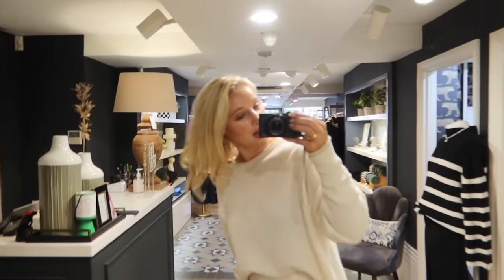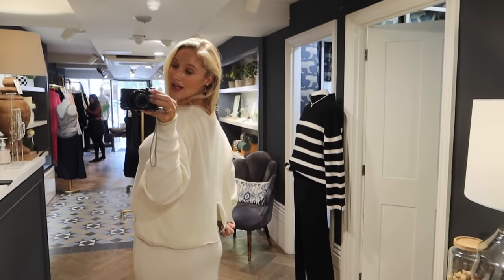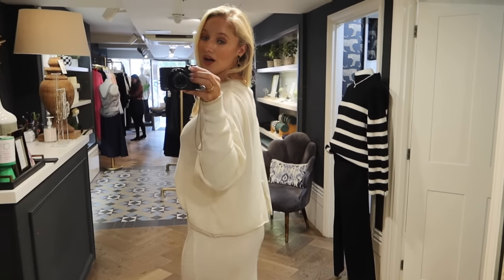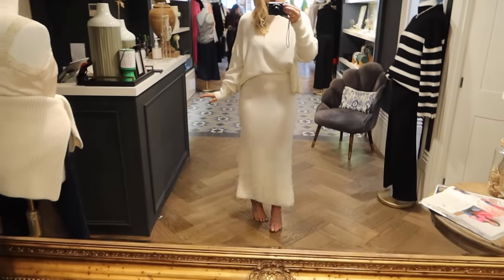And like I always say, I have a rather large bottom and I do not need it accentuated, and it so beautifully just sort of shows off my waist. And again, you've got that gorgeous little caramel trim at the bottom here as well. I absolutely love this. Again, you could dress this up.